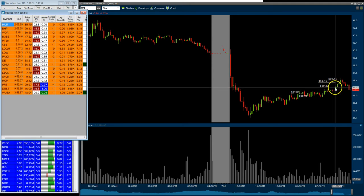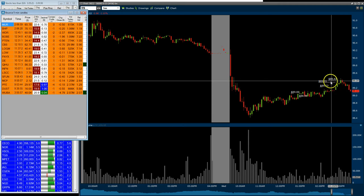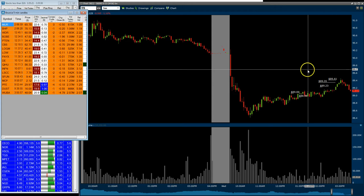I probably should have got in around this area here, 89.15, if I was really a little more aggressive. But I did wait, and I got in at 89.23, and I sold the first half at 89.41 and the second half at 89.35. No great shakes, to be honest.